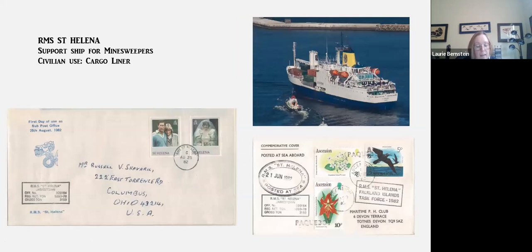The St. Helena is from the Curnow shipping lines. This one carried containerized modules for servicing the minesweepers. Again, we have posted on board, during the war itself, Falkland Islands Task Force. And this one over here, which doesn't say that it was there, but it's from St. Helena.